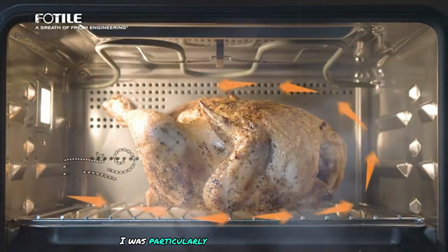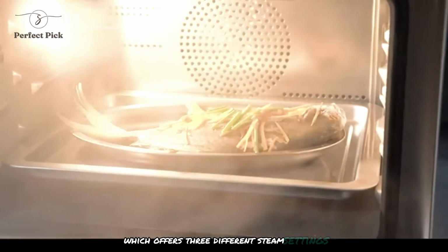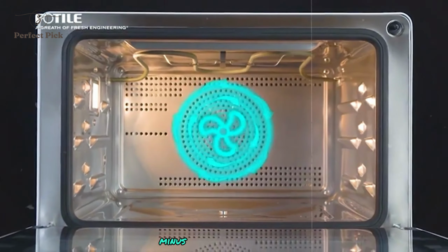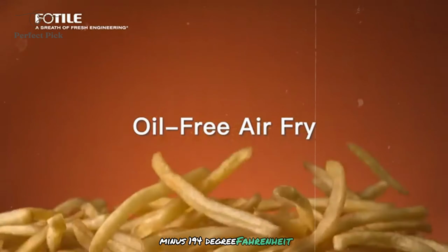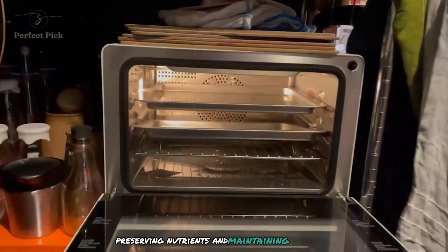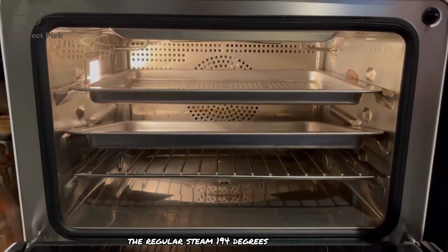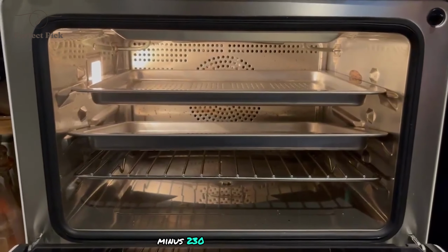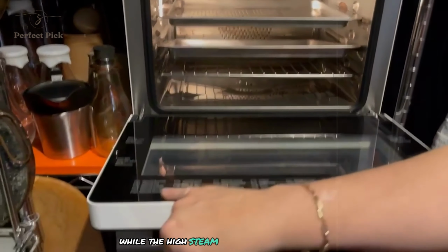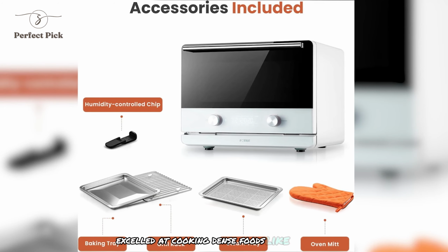I was particularly impressed with the ChefCubii's steam function, which offers 3 different steam settings. The low steam setting, 86 degrees Fahrenheit to 194 degrees Fahrenheit, was perfect for delicate foods, preserving nutrients, and maintaining structure. The regular steam, 194 degrees Fahrenheit to 230 degrees Fahrenheit, worked well for a wide range of dishes, while the high steam, 230 degrees Fahrenheit, excelled at cooking dense foods like shellfish.